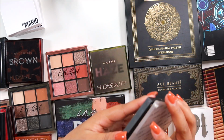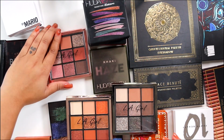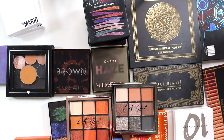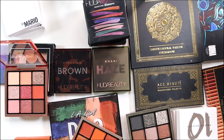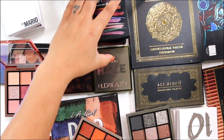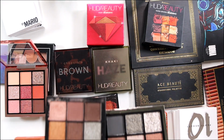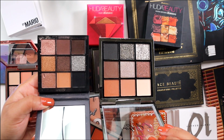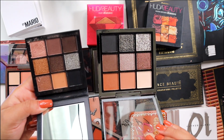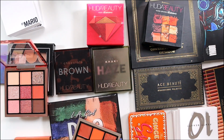We keeping her. These LA Girl palettes, I think these are so cute, but I just don't know that I have a need for them because I have all these Huda Beauty palettes, right? So look at these. If we open these up, I'll show you what they remind me of. This one definitely reminds me of this one. And I feel like the Huda Beauty version is just done better. So this is LA Girl. This is Huda Beauty. Don't they look very, very similar? Like cool toned neutrals. And I just feel like the Huda Beauty is smaller and it was done better. So I want to keep Huda, get rid of LA Girl.